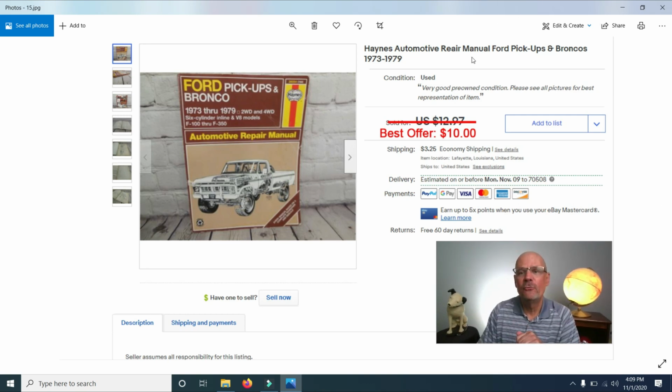Haynes Automotive Re-air Manual. I spelled repair wrong. I left the P out. So if somebody was searching for a repair manual, this would not have come up. So just a word of advice, whenever you're listing items, double check and make sure all of the words are spelled correctly. In this case, it was not, and it took me more than a year to sell, and maybe that's why.